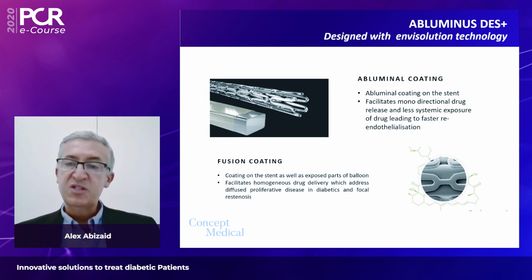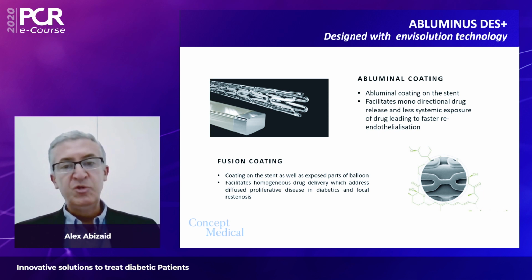And Abluminus is certainly has a very good potential to treat these patients. So a few minutes to explain the technology. Abluminus is a stent that has an abluminal coating, which certainly makes it more efficacious to transfer drug to the vessel wall and to facilitate the drug delivery.